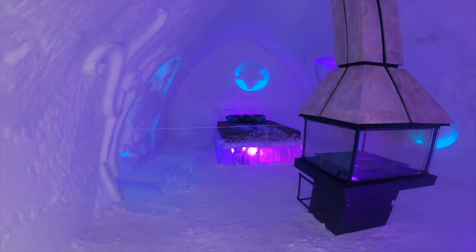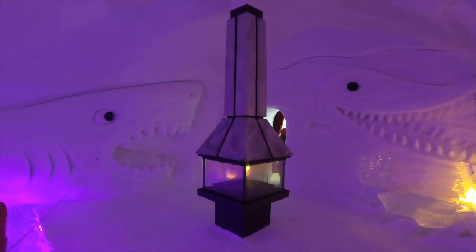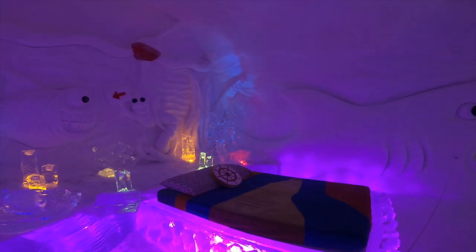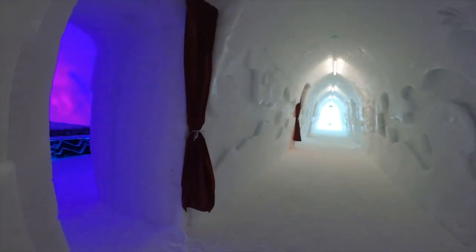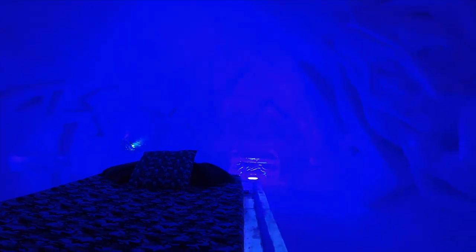There are 30 different rooms you can go and visit in the ice hotel, and some of them are really, really cool. Let me know in the comments, would you sleep in an ice hotel?